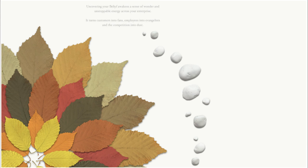There's also a page on the site called the Journey page, which is essentially what happens to a company when they go through this process. And to illustrate this journey, using the leaves, the first part of the process is really about reflection. So a company will look at what they've been doing to that point. And so it's all about thinking about where you've come from and reflecting upon your past achievements or your past failures, etc.